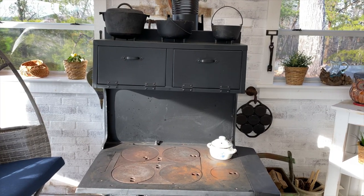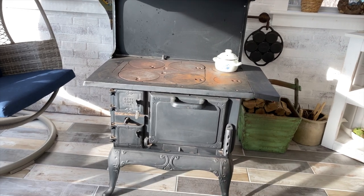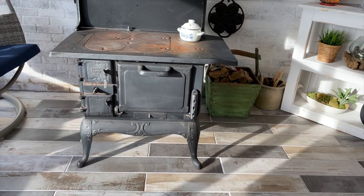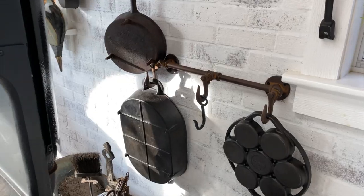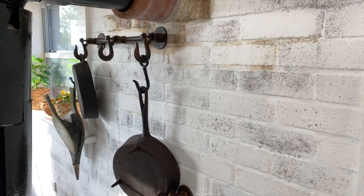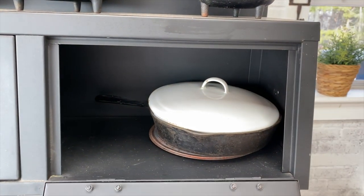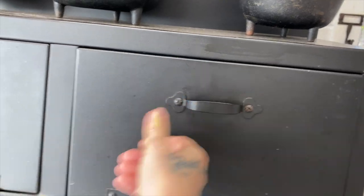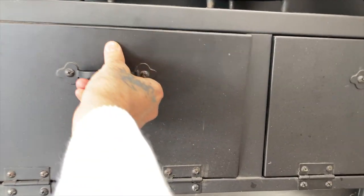On to my new wood stove. I absolutely love this. We found it on Facebook Marketplace and Ray picked it up. It was about a 2-hour drive each way. I prefer to hang my cast irons on the back wall where they're out of view. And here are my two warming oven drawers. I also use them to store utensils when I'm not using them. It is great when I want to proof yeast on a cold day.